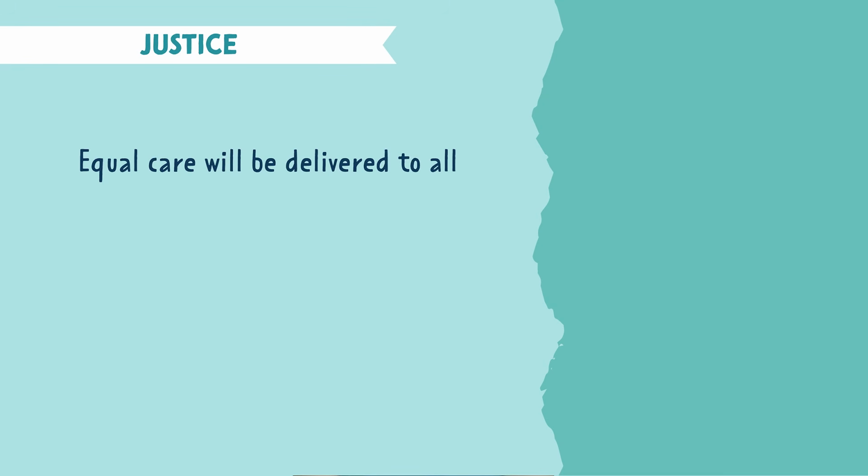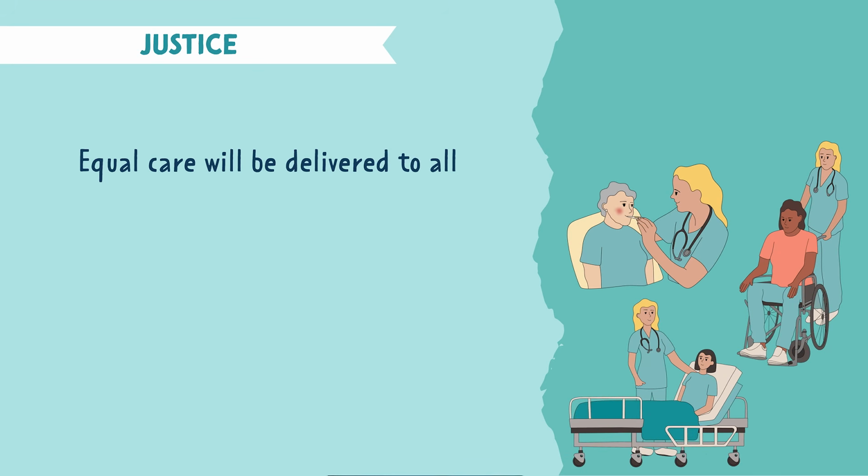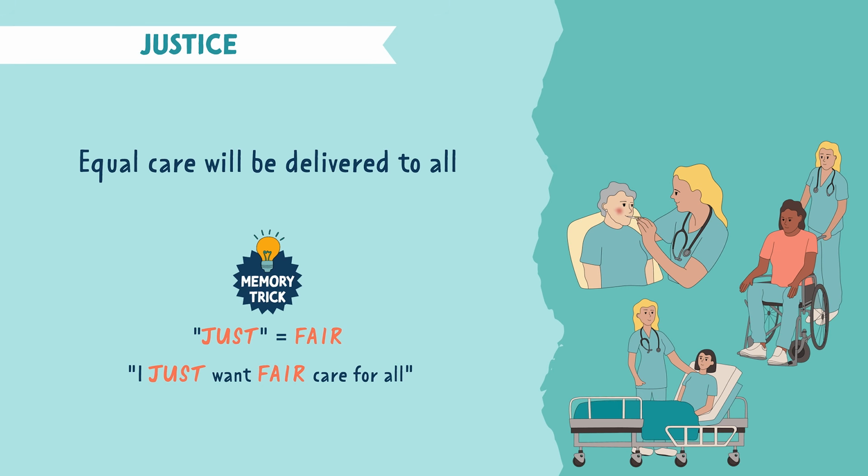The next one is justice. Just means fair. And justice means equal care will be delivered to all patients. You can remember this by the memory trick, I just want fair care for all. An example of justice is caring for each patient the same, regardless of their background, socioeconomic status, gender, ethnicity, or history. Again, equal care will be delivered to all.